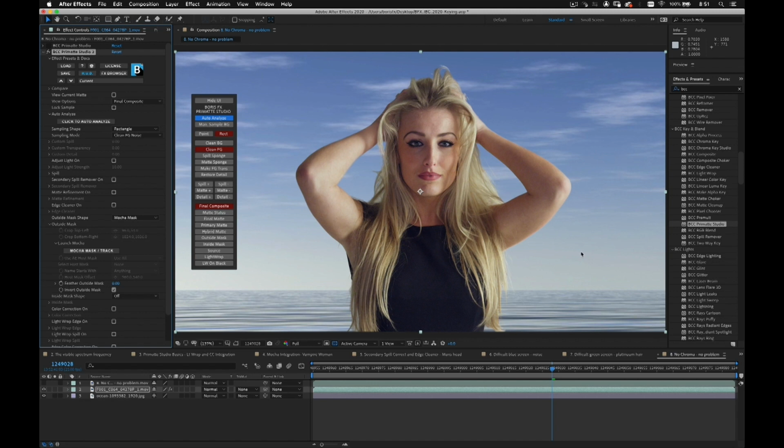Anyway, that's what I wanted to show you today. So the beauty of Primatte Studio and the fact that it is a 3D keyer, not a single color keyer, and that it has all these built-in tools like Mocha for foreground and background masking, edge cleaning, light wrap, spill correction, secondary spill correction, and the list goes on. You saw me using the advanced tool here with the hybrid. So that's about what I have to show you for today about Primatte Studio.